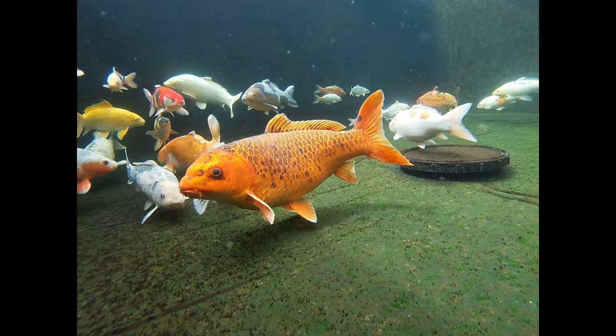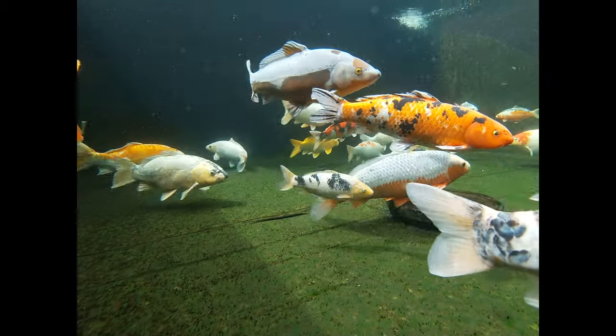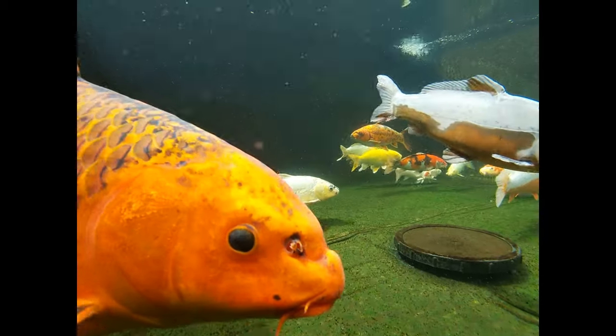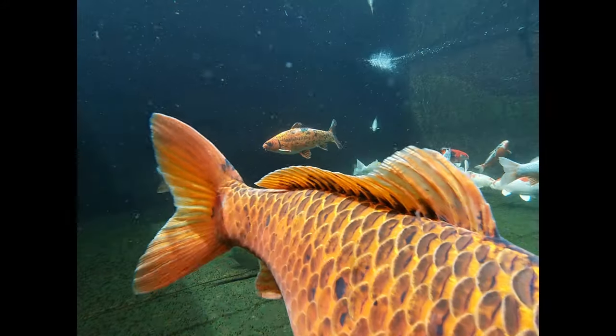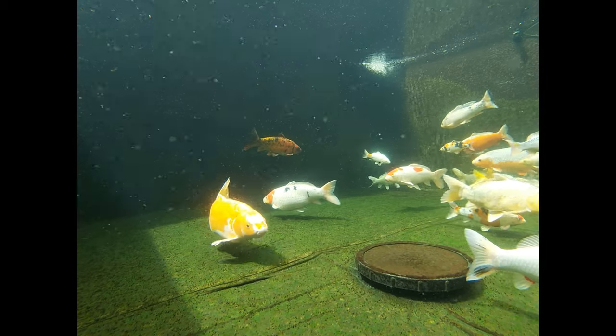There are a couple on there that I bought from A1 Koi that are Japanese bred and imported, and I bought at 4, 5, 6 inch, and they've grown and matured, and they're quite nice.